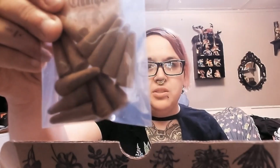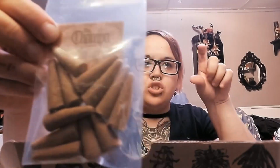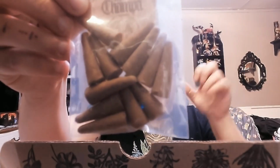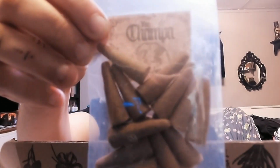I'm so excited. And they're big cones. They're not little cones. These things are pretty beefy. They're like the tall ones you get, not the itty bitty ones, because I know they come in two sizes. You get the normal small ones, but then you get these big ones. These are the big ones. And there is 1, 2, 3, 4, 5, 6, 7, 8, 9, 10, 11, 12 in this bag. That's pretty good. That could last you a month if you're not burning it like chaos. If you're burning it like chaos, you're burning through it like nobody's business. Not my problem.